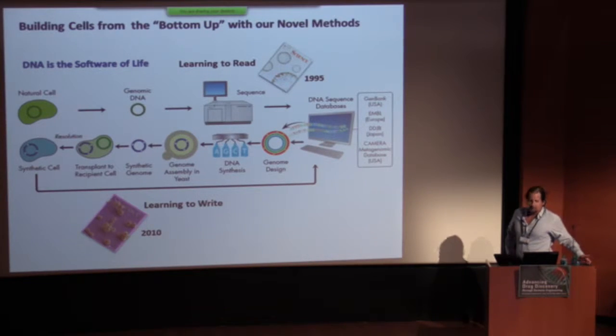The second method, which is really the leap mentioned in the title, is building cells from the bottom up. So this is where we actually build genomes de novo from scratch.